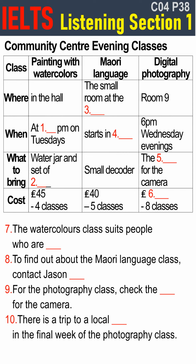And how much does it cost? Let's see. For 4 classes, it's $35, but if you take 8, it works out as $55. So you're making a bit of a saving. $15, that is. I see.